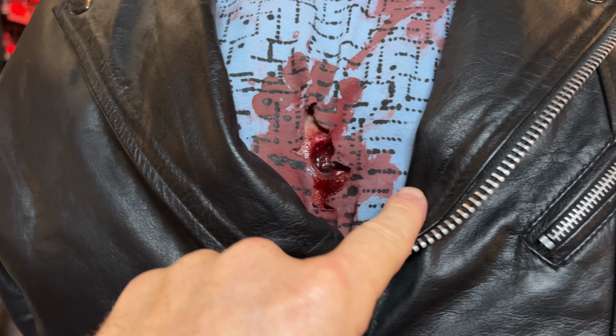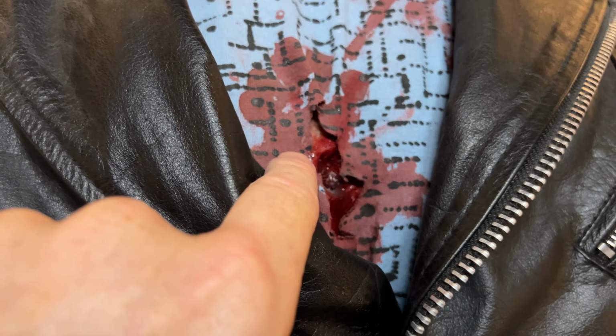You do see he replicated the bullet hole here and some of the blood work on the shirt. Gonna get in here a little bit closer.